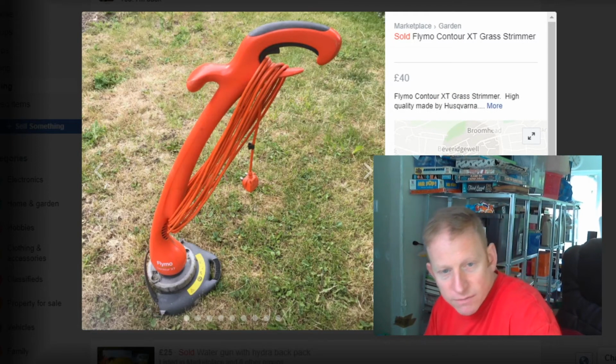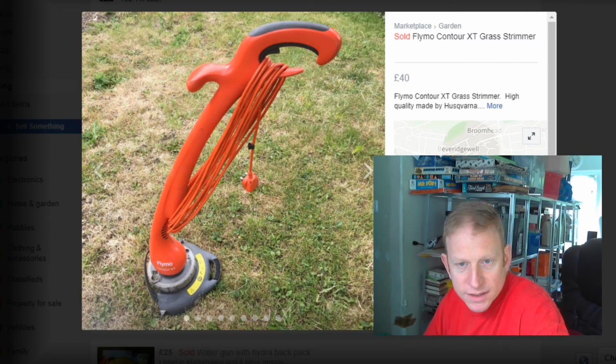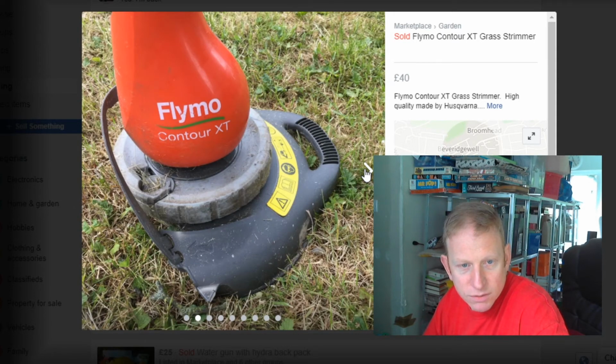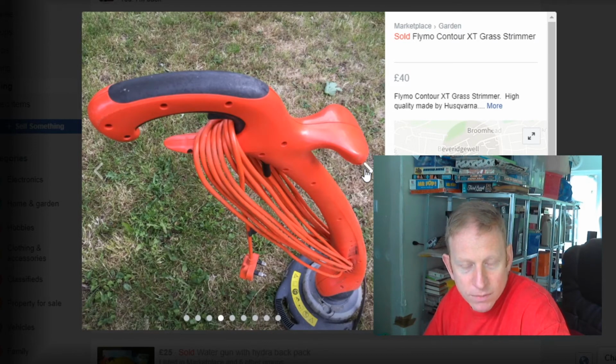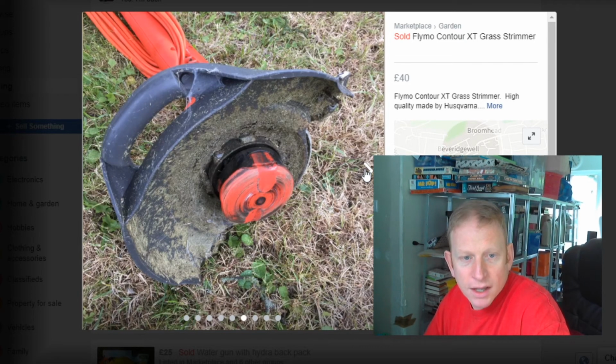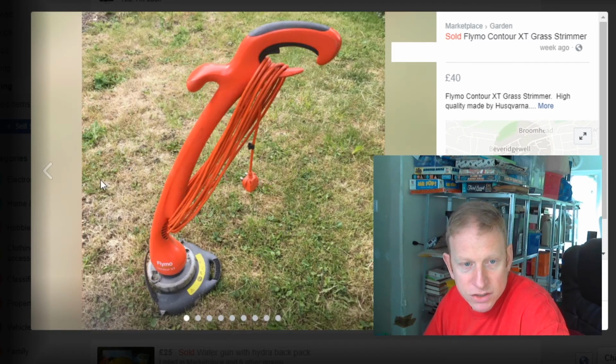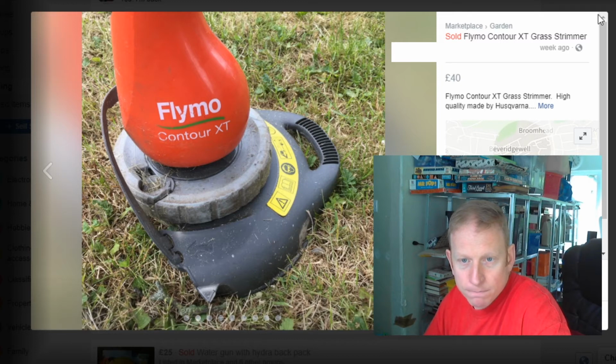This was another item from my contact. Sold a Flymo Contour XT grass trimmer. This is a really nice grass trimmer actually. Really good quality one. It came with some wire on it as well, you know, the strimmer line. And yeah, I got this sold for £40. It saves me packaging it up. I probably could have sold this on eBay, but happy with £40 on Facebook.